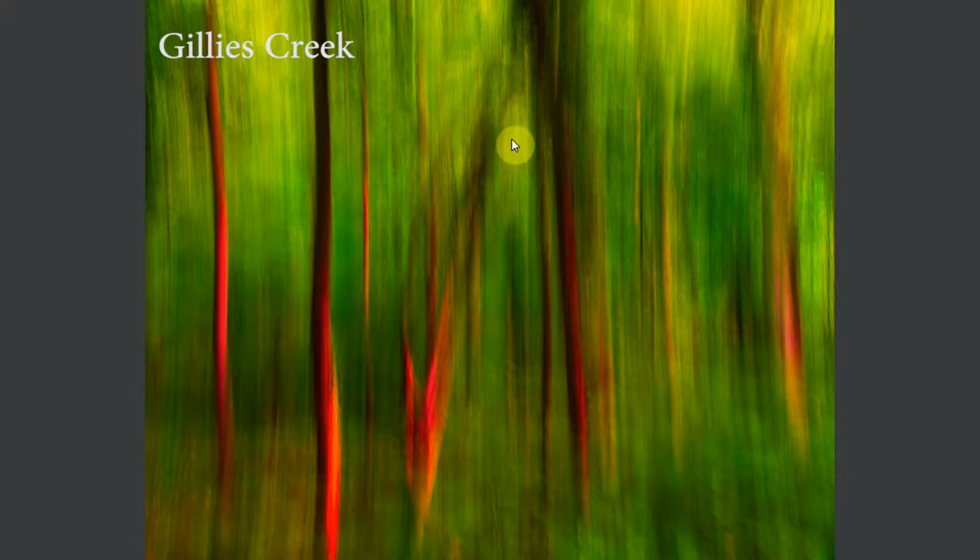Okay. Now, this next image was actually my very first try at ICM photography. I shot this probably about, maybe 3 months ago.